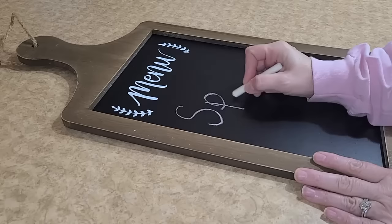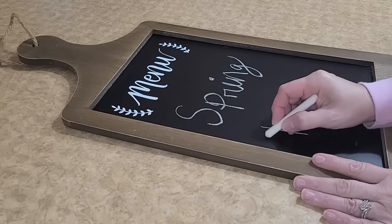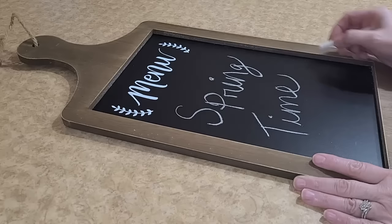Here, I'm just going to take a second and write a sweet little message on my chalkboard. I love having a Bible verse or something written on here. I use that chalkboard to cover up that ugly phone jack. If you just saw that on the wall, you'll see it here in a minute, but that is such an eyesore. So this chalkboard covers it up perfectly. So I'm just going to write on here springtime with some little flowers.